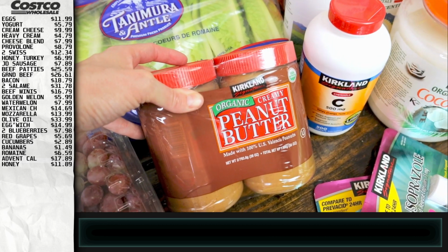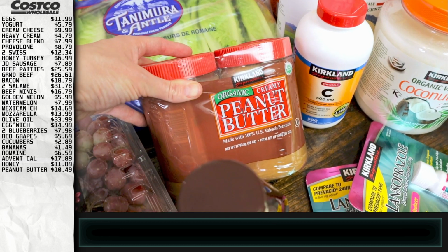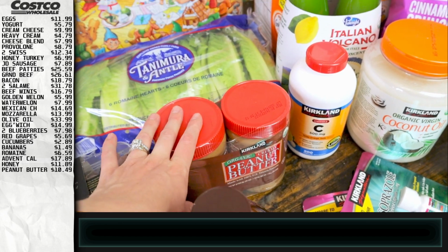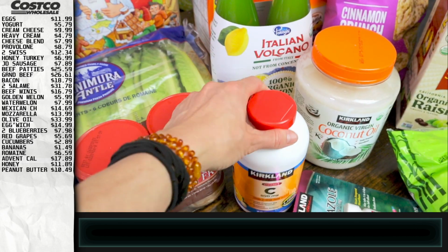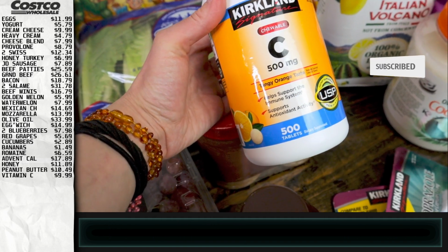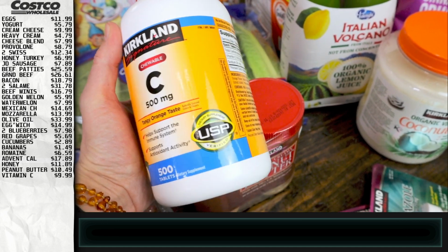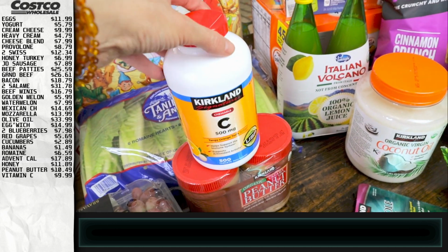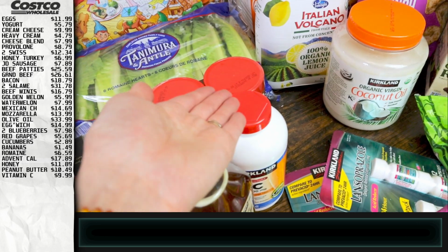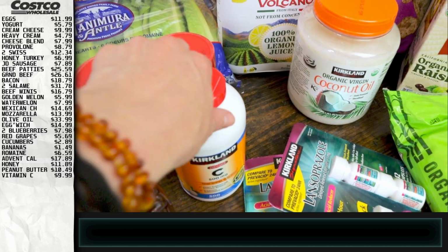I got some creamy peanut butter. Last time, if you watched my last Costco haul, they did not have this peanut butter, and this is the best deal and the best quality peanut butter. So got that. Got this vitamin C for the kids. It was on sale. We typically are trying to not do supplements unless necessary, but I got that because it's going to be winter. Not that it's going to be cold in Florida, but you know, 'tis the season. Everyone starts getting the sniffles and sick and stuff like that.